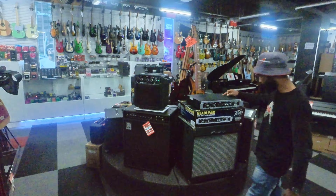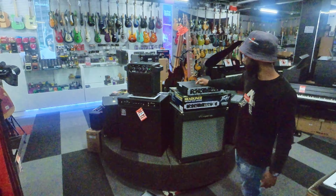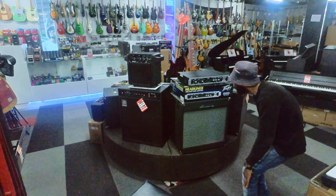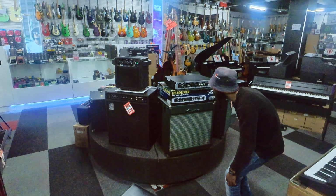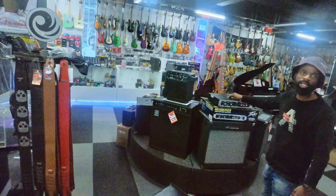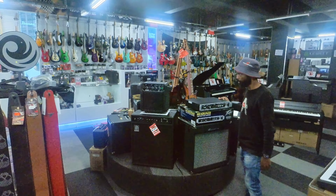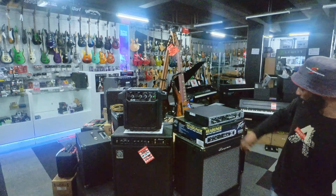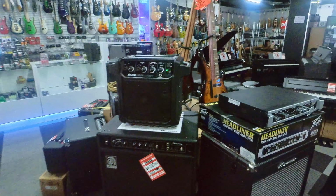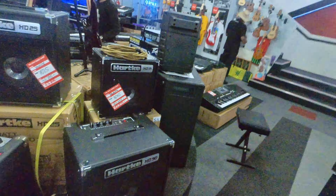And then we got very interesting amplifiers, like for live performances. I don't know how many watts. Cool, but this is more like if you have a band in your church or whatever, this is good for that. And then we have other similar things as well. So we're gonna just circle around so you can see all the different amps and speakers they have.